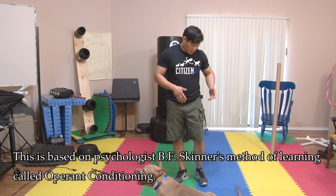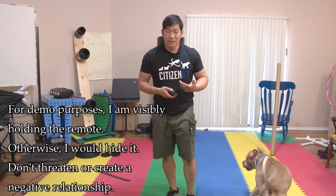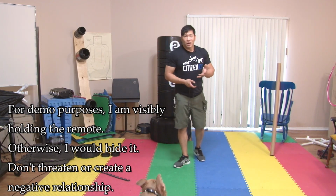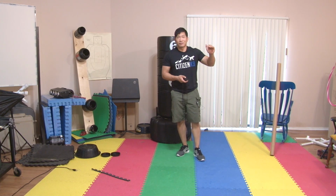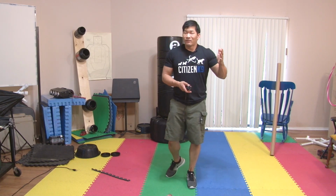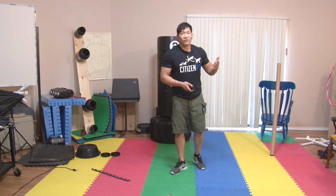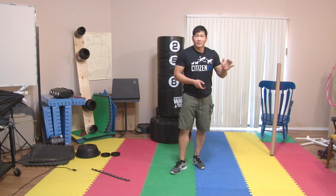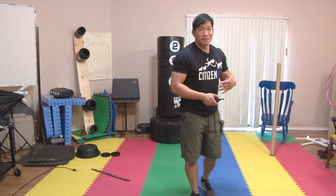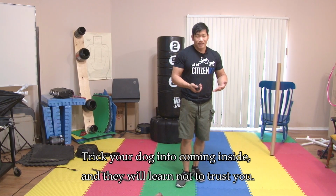What I would do with this remote is press the vibrate to get their attention, especially with Cain here, because he has extreme drive. When his drive is maxed out, he can't hear or feel anything. You could tell him to sit 100 times, and even though he would sit if he could hear you, he wouldn't, because he can't. So the vibrate kind of snaps him out of it. Sometimes that doesn't work, or he refuses to come inside because he still wants to play outside. So the only way to reverse that is to nick him.